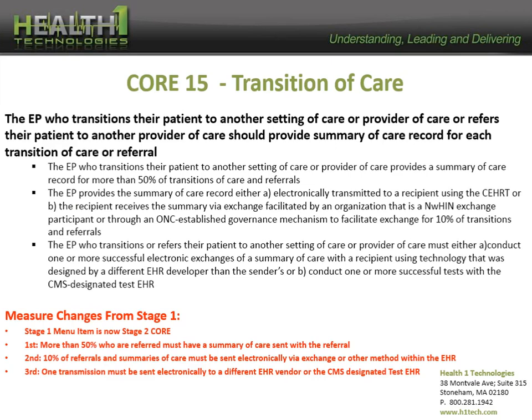What they're doing with this measure is they're saying if a provider transfers the patient to any care setting, whether that's another specialist, a hospital, nursing home, anything like that, for more than 50% of those, we need to do this summary, this patient summary that gets sent out to the other organizations. And the other part of that, which is the second and third bullets here, is that it's telling us that we need to do this electronically. So 10% of those actually have to be sent electronically and not on paper.